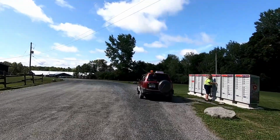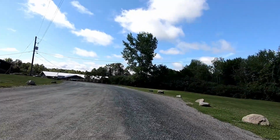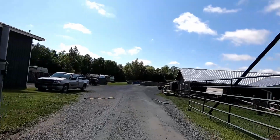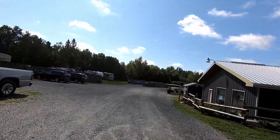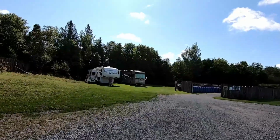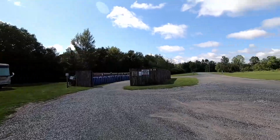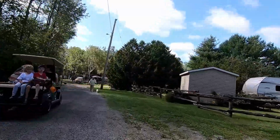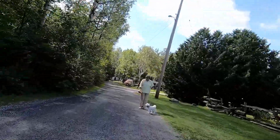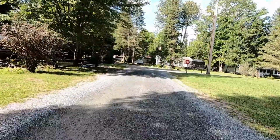So after a nice ride down the trail, we make our way back to the park, and we head down through the park, past the pool, and get back to Mike's trailer, where we set up for a nice steak barbecue.